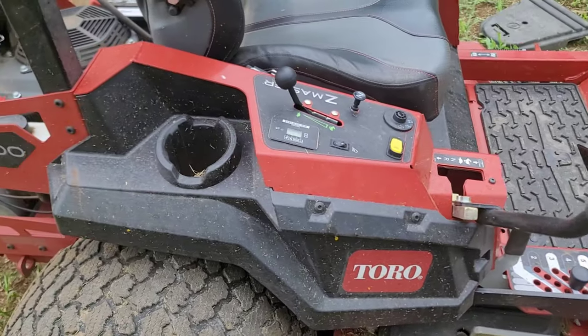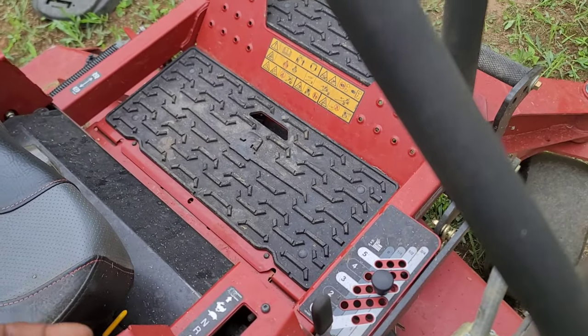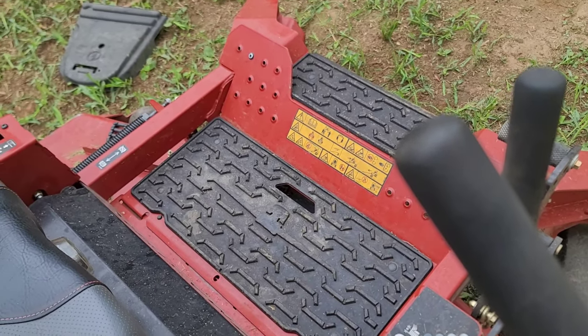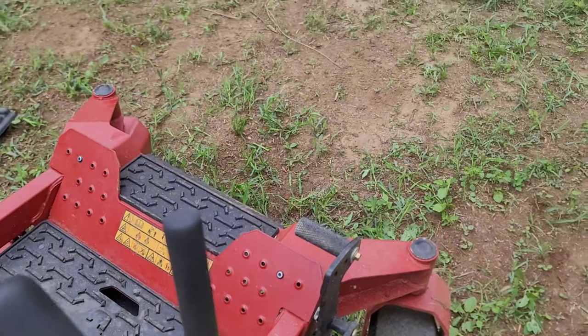So let me start this up real quick. I'm gonna try to get it started with one hand. Give me a second, get this key together and show you another game-changing feature for us. Oh, it starts up so good, nice.